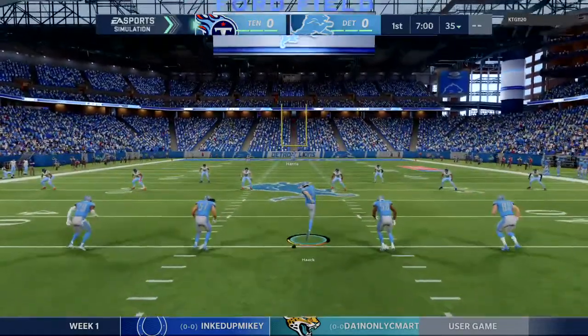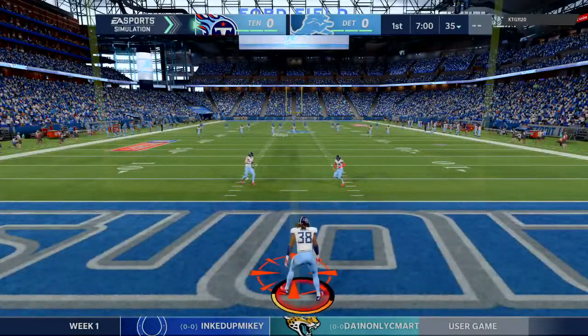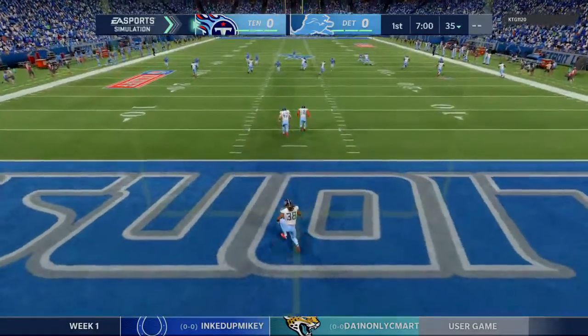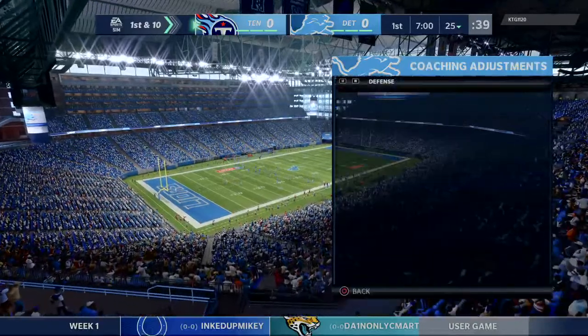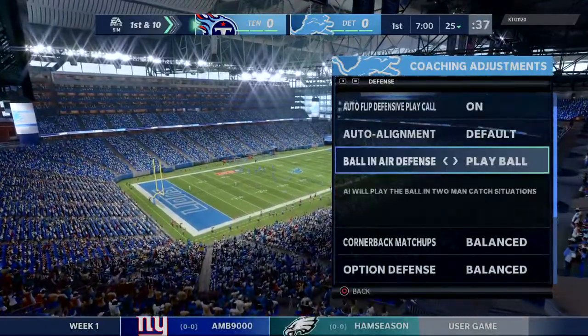Men ready to do battle. It's time to dance. And we are underway from Ford Field. Taken about 7 yards deep. And no run back on this one, so the new season will begin at the 25-yard line.